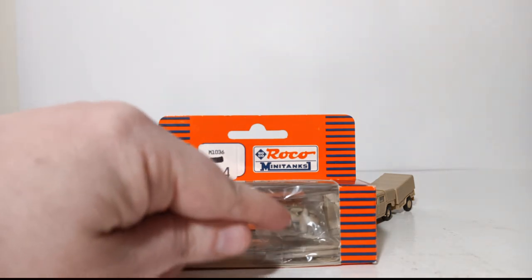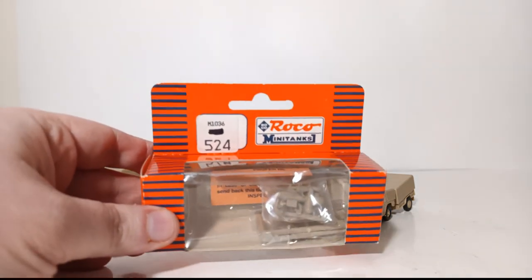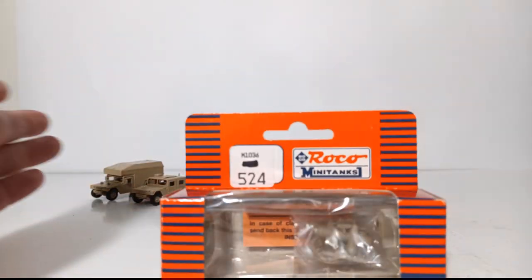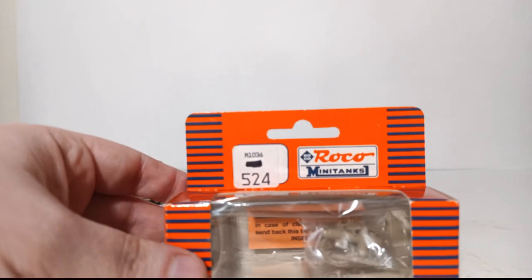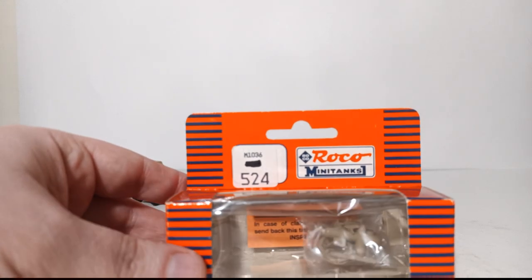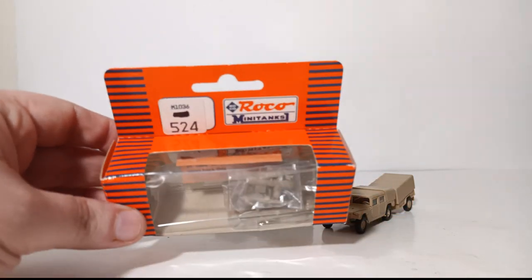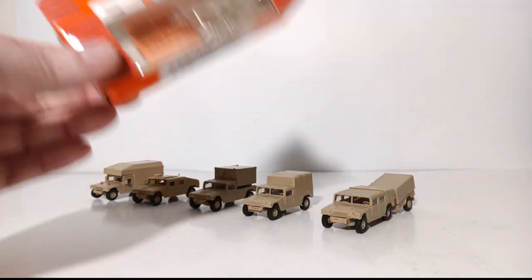The pieces that you see in here are all of the different accessories that come with these. I can't really understate this enough. These things come with a ton of accessories, whether it's mirrors, weapons that you can put on these, brush guards, tow hitches. You can spend an entire Saturday afternoon just having fun with one of these model kits.